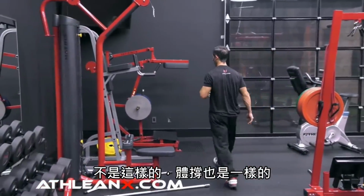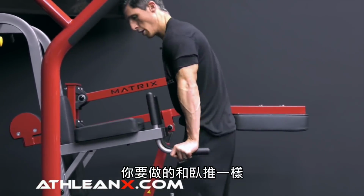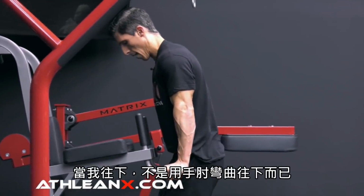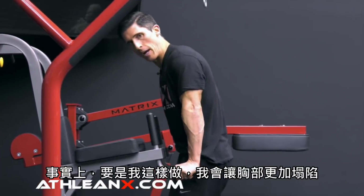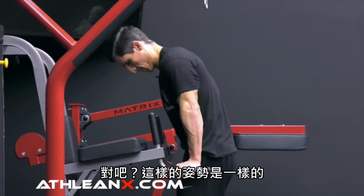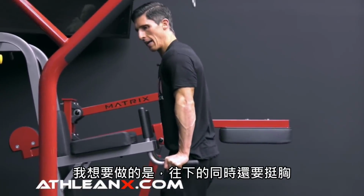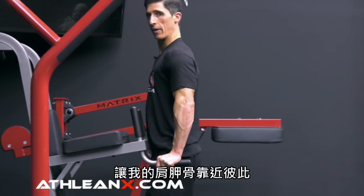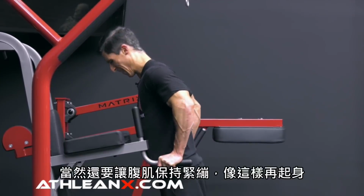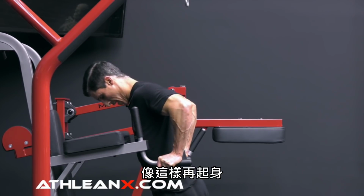Same thing here. Dips. When you do your dips, another good exercise, lower portion of the chest. What you do is, you do the same thing you did on the bench press. When I come down, I'm not just dropping here at my elbows. In fact, if I do that and I do this, I'm actually just sinking my chest in more, right? Just recreating the same positioning here. What I want to do is go down at the same time that I'm pushing out my chest, pulling my shoulder blades back together, and of course tightening the abs. That way and up. That way and up.